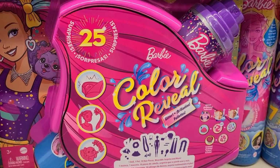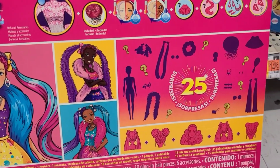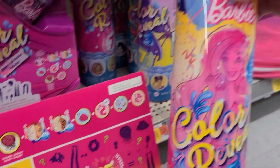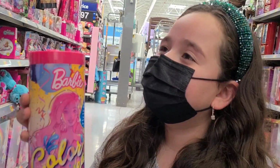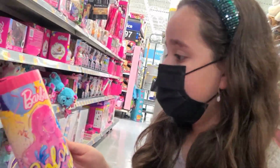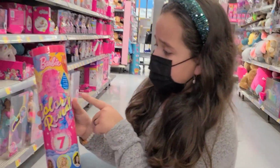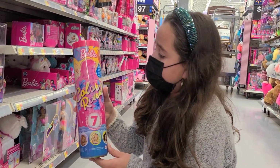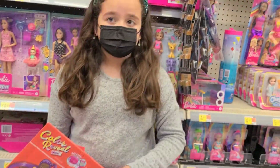The new Barbie color reveal. Yeah, and it has the Barbie in here. Guys, these look just like the Barbie extra. And they even have this color reveal one. It's the new one. It's a party one. It's a water reveal. And it has a bunch of balloons.